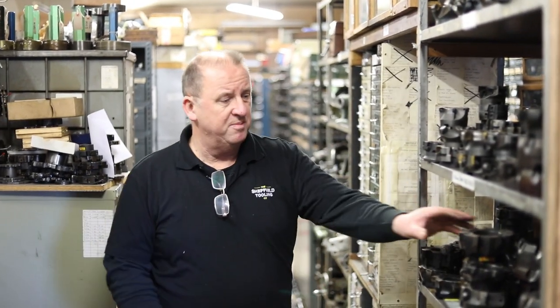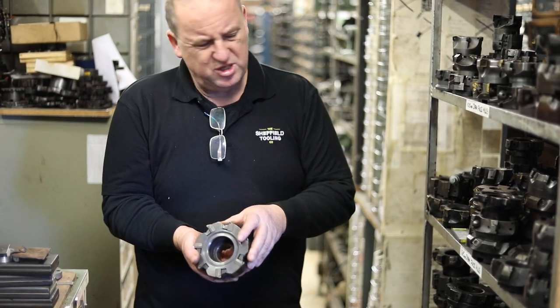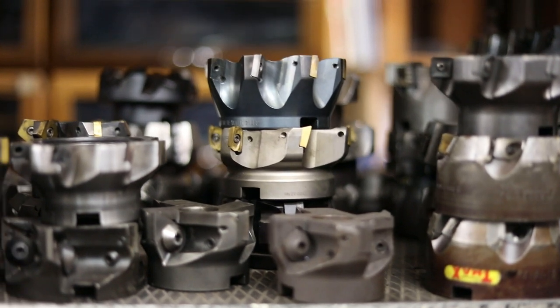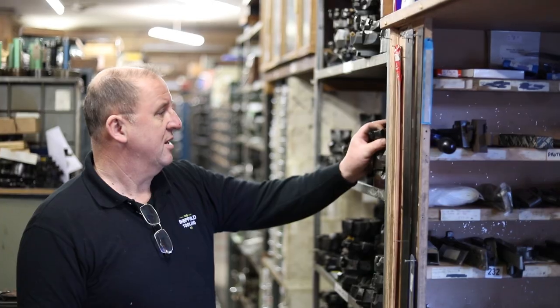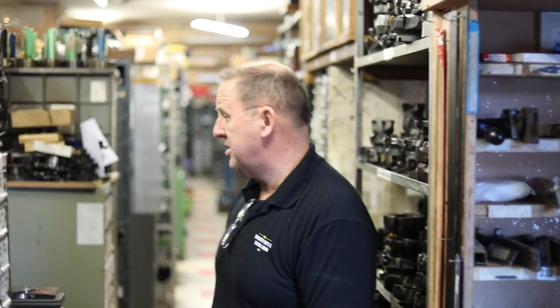We have a lot of cutters. This is typical of the sort of cutters we have. We've got facing cutters up to probably 400 mil is about the biggest we've got. From Kennametal, Sandvik, Maydown, all good makes. Again, very few imported products. In fact, there's probably none in this place.